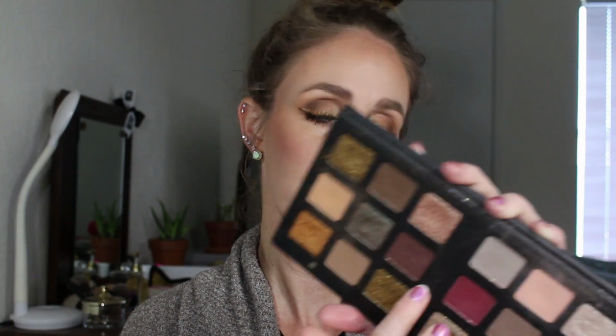This one is called Gemma, and it is a shimmery brown. And this one blends out really, really nicely. I didn't use this one a whole lot. I don't gravitate towards browns. I usually just put them to deepen up my outer V or smoke out on my lower lash line. Oh, this one I didn't talk about.